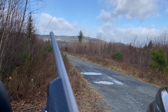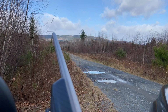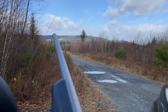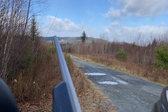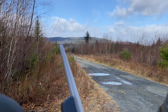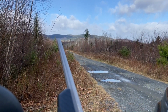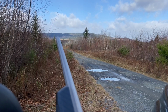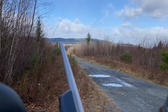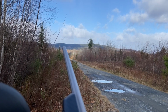It's a beautiful day, even though it is windy and cold out. I can't complain one bit. Way better than that rainy crap yesterday. I did a laser range find at the very end of the road, as far as you can see here, is 209 yards. So it should be good. 308 Expo. See what happens. Hope that wind dies down.